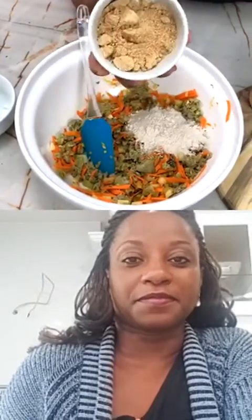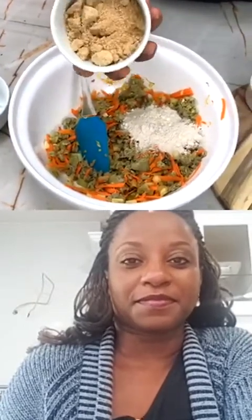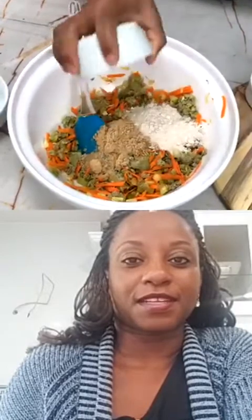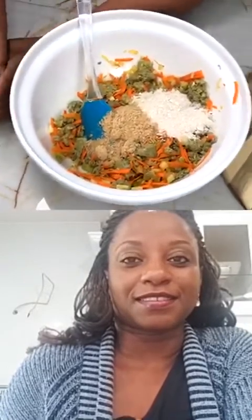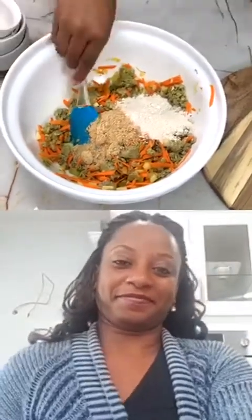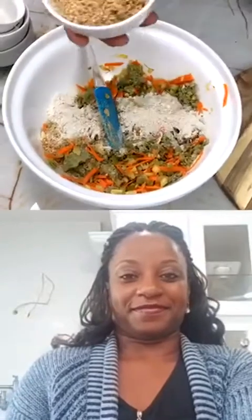Awesome. So this, I'm using the golden one, but I have also the brown. It doesn't matter which one, either the golden or the brown. So the flaxseed is acting as the binder or the egg replacer. Love it. And then I'm going to add some walnut because any nut you can use.